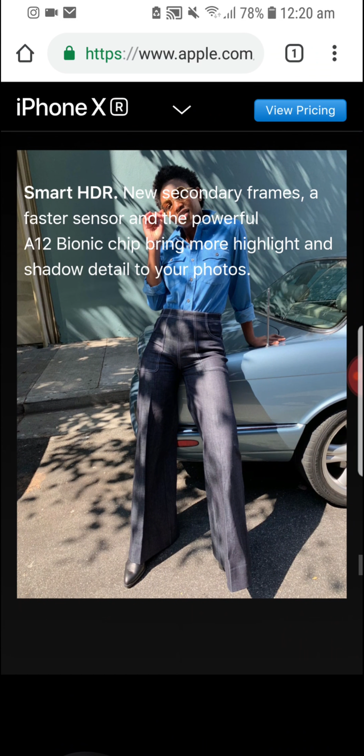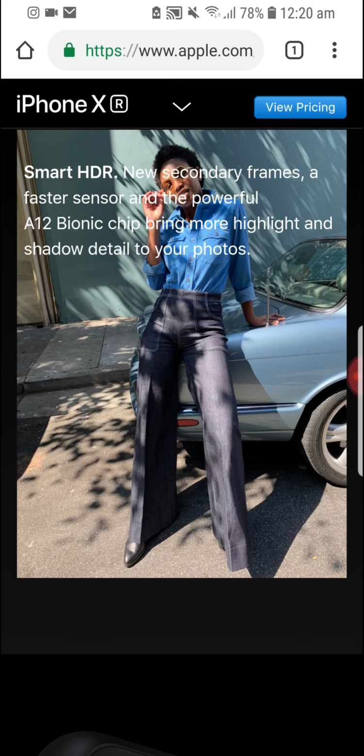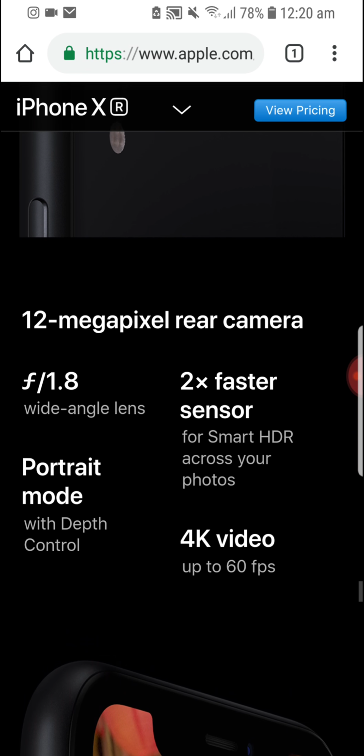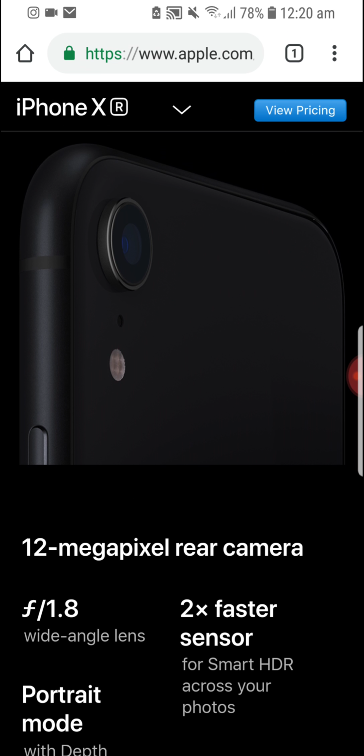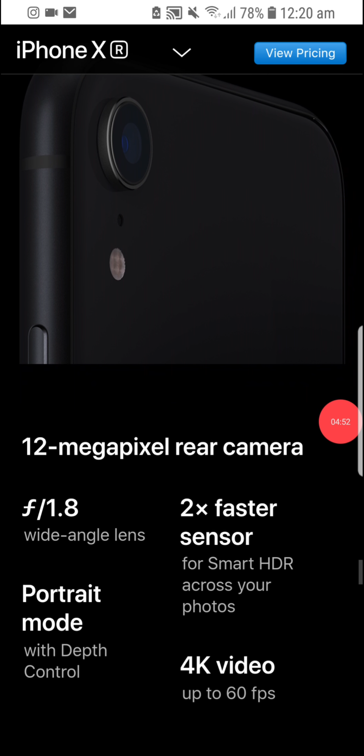And Smart HDR. This is where the neural processing unit comes into play again. It combines many photos with different levels of exposure to create the perfect photo. So I really love how Apple's using the software here to enhance the photos. It does have an f1.8 aperture, which means low light shots will not be that great. I mean, the S9 has a dual aperture, and that really helps a lot.